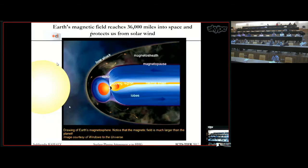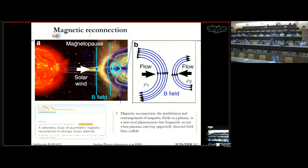Just to motivate this further, here I made a schematic. You can see the Sun on the left side and the Earth on the right side. We know that Earth's magnetic field reaches 36,000 miles into space and protects us from solar wind, which is nothing but charged particle flow from the Sun from time to time. When the solar wind starts, it has its own magnetic field lines, and then it starts interacting with Earth's magnetic field lines as well.